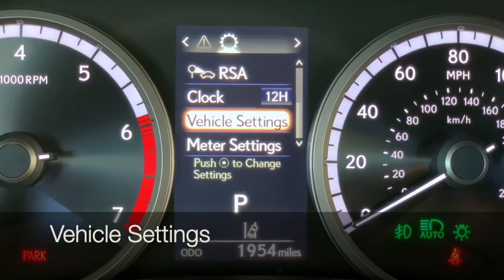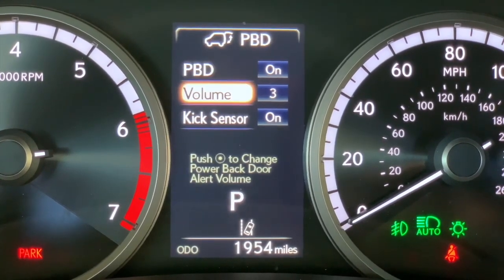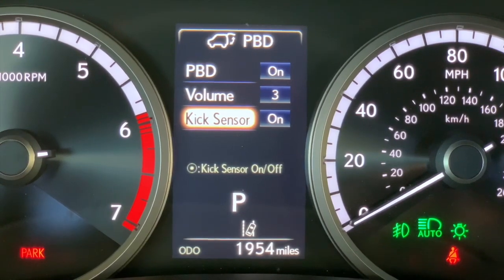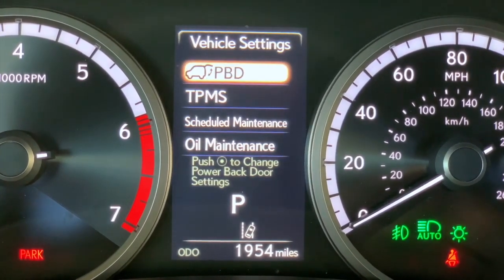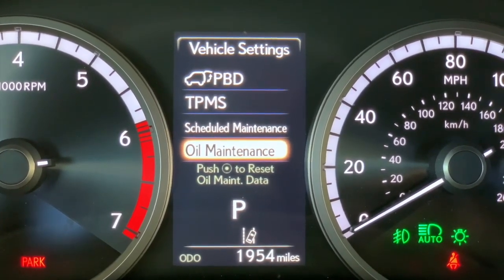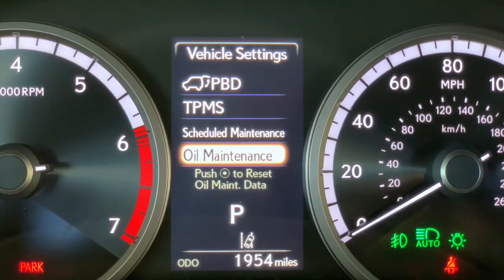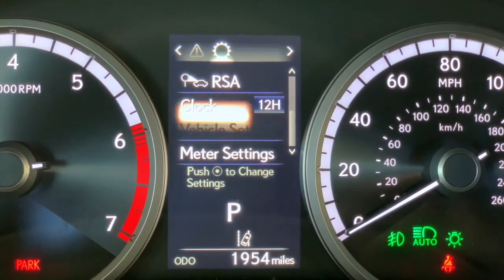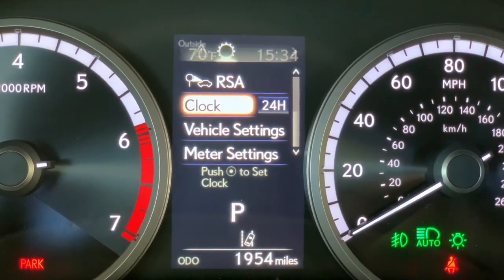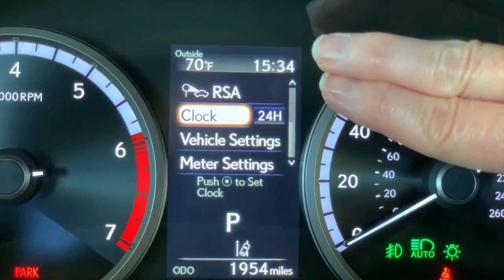Arrowing up to vehicle settings. This is where you can turn on and off your power back door. You can also adjust the volume or turn off or on the kick sensor. Push your go back button. Tire pressure monitor, scheduled maintenance, oil maintenance, all of these other items would be adjusted by a technician when you come in for service. Pushing go back again, you can change the clock on your display from a 12-hour clock to a 24-hour clock. This is only changing your multi-information digital clock.